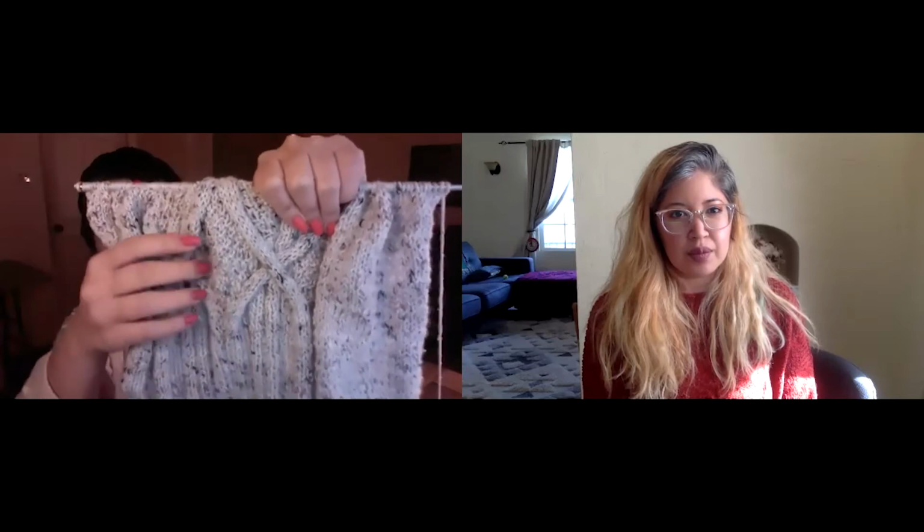And it does seem to be holding, it's a heavily cabled pattern, so it does seem to be holding the cables nicely, and even this little alternating seed stitch section. It seems to be holding all of those details really nicely. And I can tell it's already so much lighter than the cotton, because this is a 55% merino wool, 25% superfine alpaca, and 20% Donegal tweed. And it's a DK weight, whereas previously I was working in a worsted, 100% cotton.